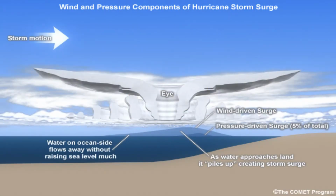I thought this slide was really cool because it actually shows you how storm surge happens. It's kind of a confusing graphic to look at, but if you just think about the storm moving over the water and pushing the water along with it, that's how you end up with storm surge, basically. It's pretty simple, but some people still, I mean, even myself sometimes, I'm like, how does that really happen? And that's how it happens.